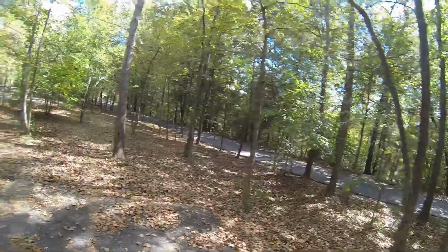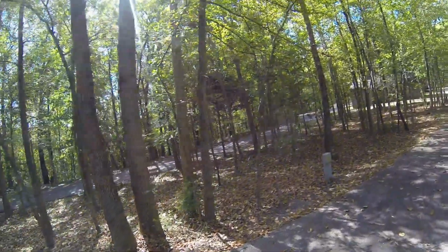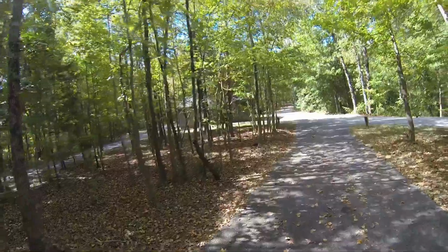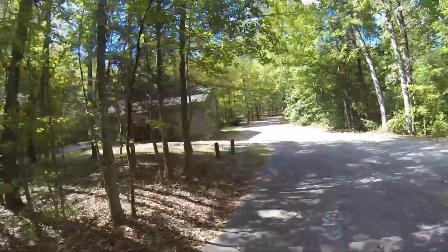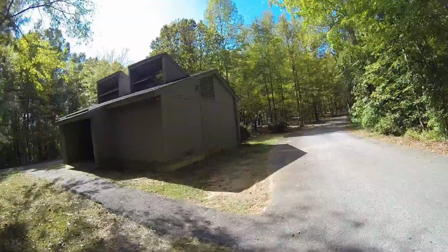That right there is the driveway out, the road out. So you do have a decent amount of traffic going by on the back side, but overall a nice site right next to the bathhouse. And these seem to be very nice bathhouses.